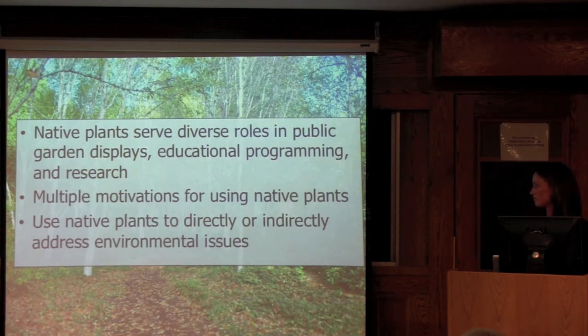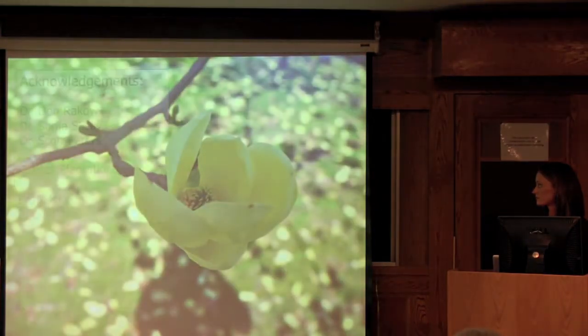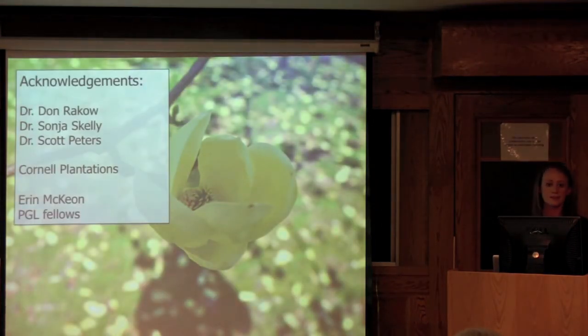So I'd like to acknowledge my committee and Cornell Plantations for funding and support throughout the process, and the other fellows in the program.